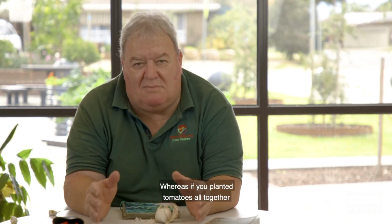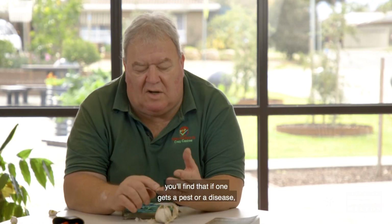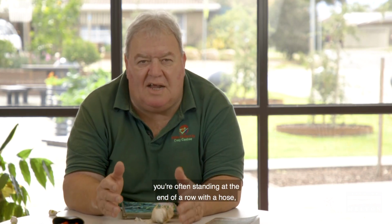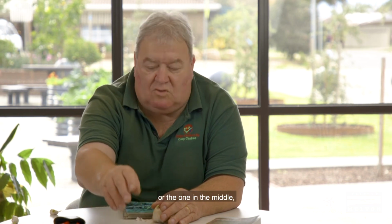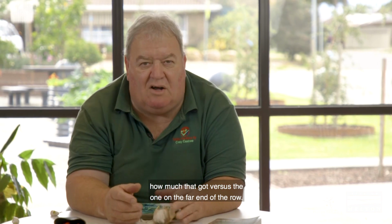Whereas if you planted tomatoes all together with none of those things around them, you'll find that if one gets a pest or a disease, they're all going to get it. And I might add, when you go to water these plants, you're often standing at the end of a row with a hose. You've got no way of being able to tell how much you water one versus the next, or the one in the middle, how much that got versus the one on the far end of the row.